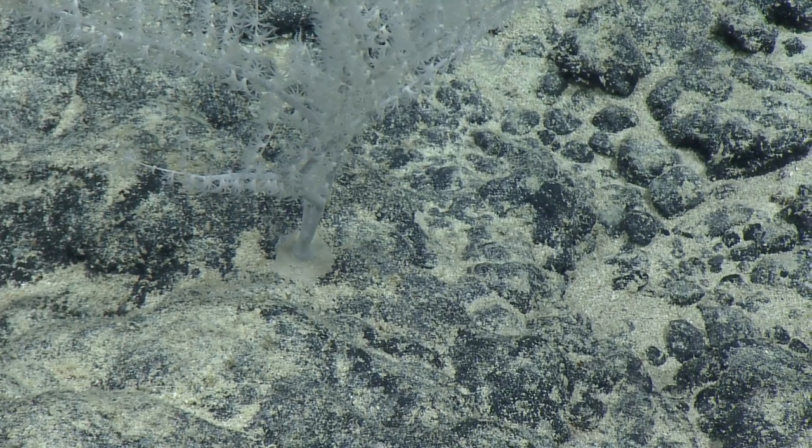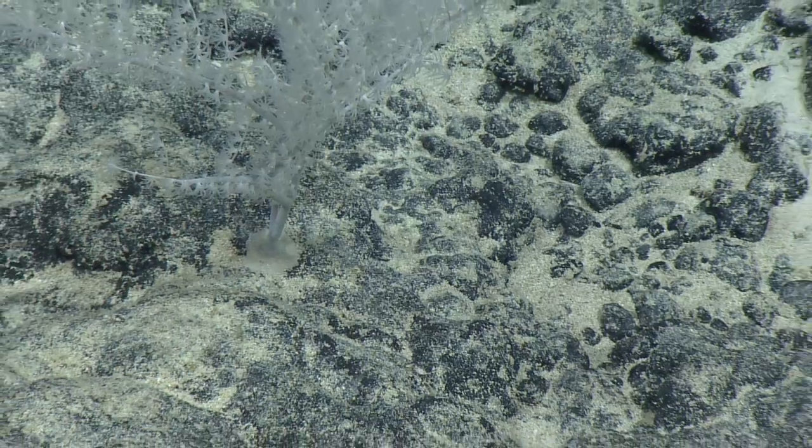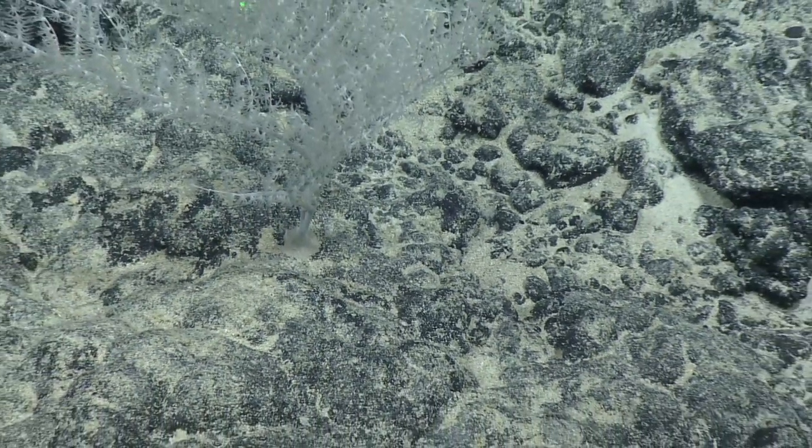And Sebastian, Chris said a minute ago that the stalked sponge was a Caulophacus. Caulophacus. Yep, got it. All right, noted it. Thank you, though.